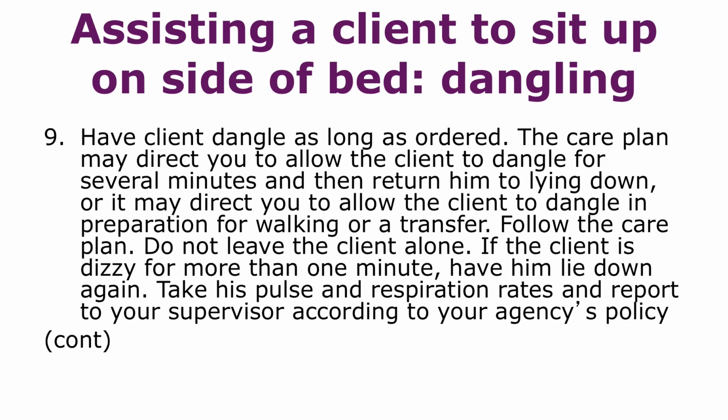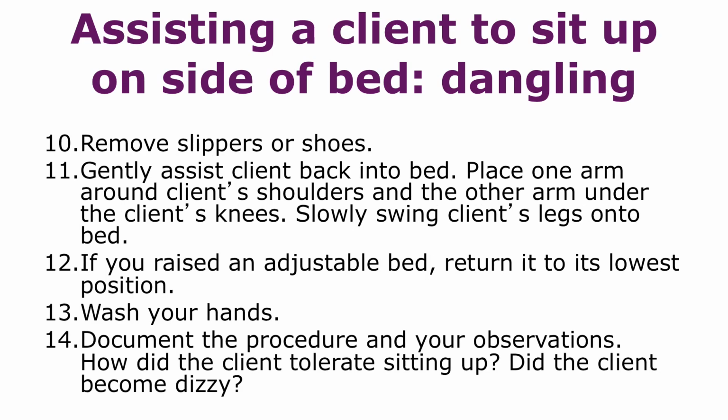So if the client is dizzy, for example, because they had that postural hypotension and they are dizzy for more than a minute, what you want to do now is have them lie right back down again. If it's only for a few seconds, that's perfectly fine, right? But just have them lie back down. Now take the pulse and the respiratory rates and report to your supervisor as needed according to your agency's policy.